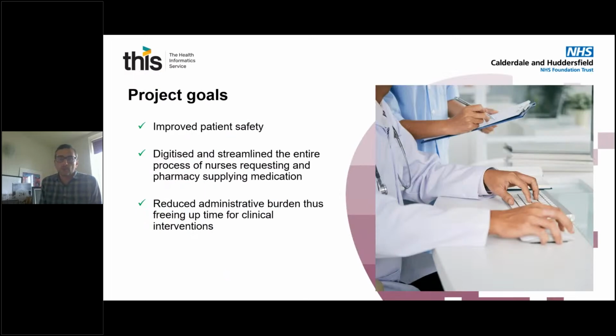So our goal with interfacing our EPR to our pharmacy system was to improve patient safety, to digitize and streamline the entire process of nurses requesting pharmacy supply medication, and just reducing the administrative burden on pharmacy. It sounds straightforward, you know, to a non-technical audience it should be really simple, but it was an 18-month project and an enormous amount of overtime and corralling 2 different suppliers and a trust IT and a clinical team, so it was quite hard work. Next slide, please.